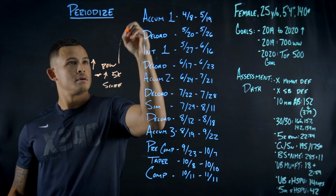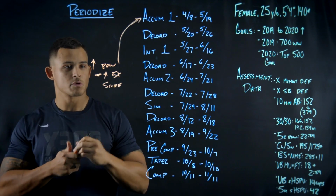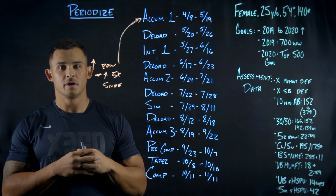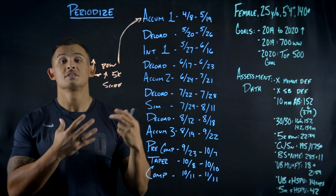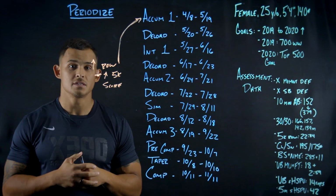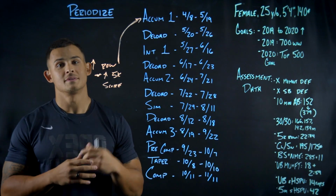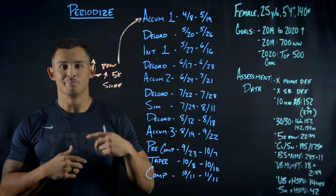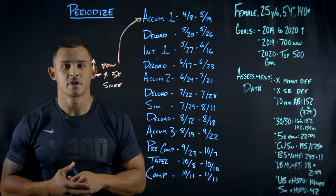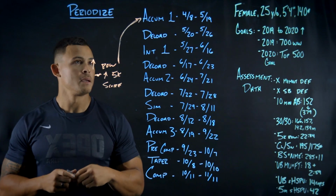And based on what is inside of an accumulation phase, that's where we would start that build. So just understanding what accumulation is, just think of a lot of volume, a lot of skill building, and very low intensity. And then when we talk about intensification phase, just flip that upside down: the volume is really low, intensity is really high, movement is really fast. When you hear the word intensification, it kind of speaks for itself what's inside of that.